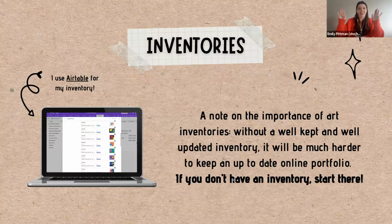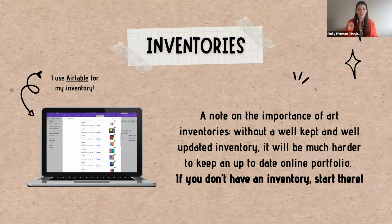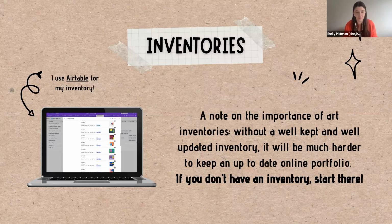Pause. Everybody, let's just pause. Inventories. It feels out of left field, but it's really not. If you don't have a well-updated inventory of your work, it is so much harder to keep an updated portfolio. If you don't have your ducks in a row on the back end of things, they're certainly not going to line up for you on the front end of things.